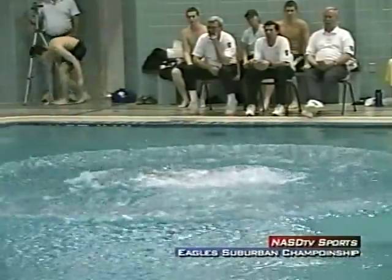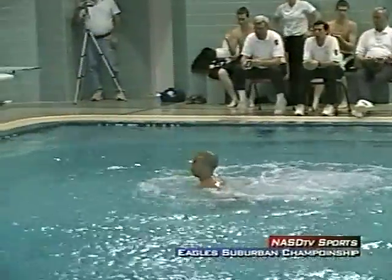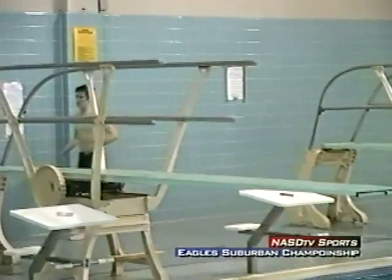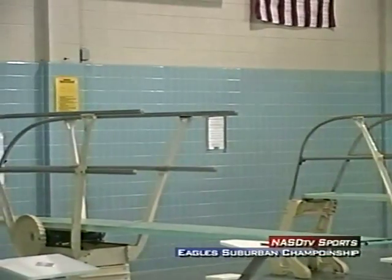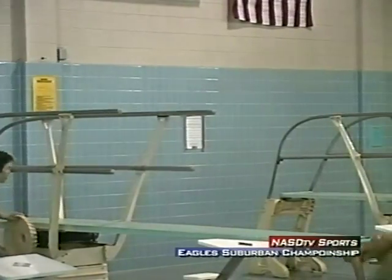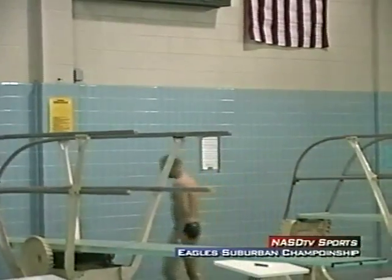Back double smacked very hard with his knees. Slow to come up out of the water. They maybe give him threes, I hope, fours. And they're going to give him twos because he smacked so hard. 2, 2, 2.5, 2.5, 2.5. Bad luck, mate.